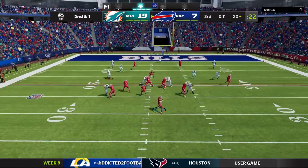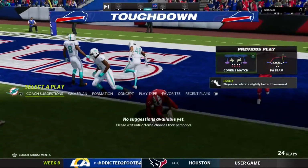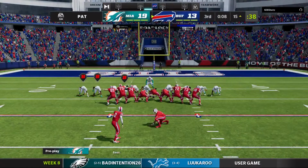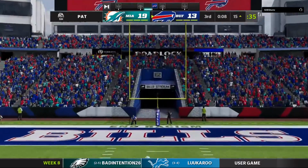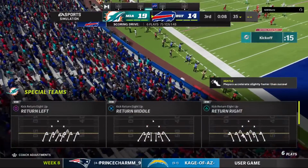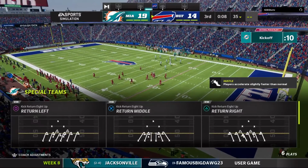So they fake the handoff. Now Allen. And he is into the end zone for a Buffalo touchdown. Stefon Diggs, his 6th touchdown of the season. And the Bills are able to get a score back in the final stages of this 3rd quarter. An extra point by Bass, up and good. And this is back to a 5-point game.